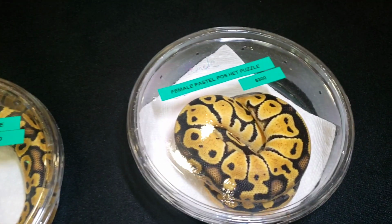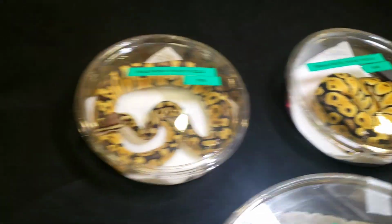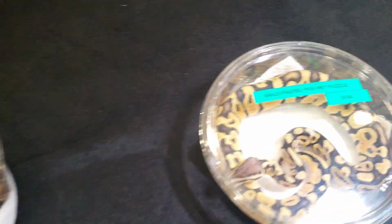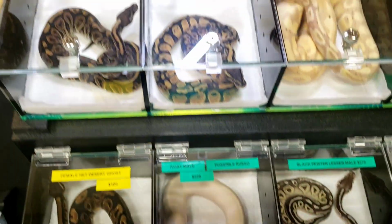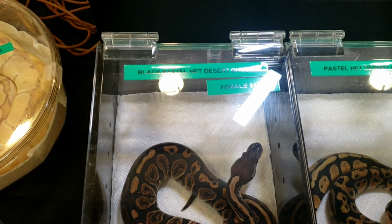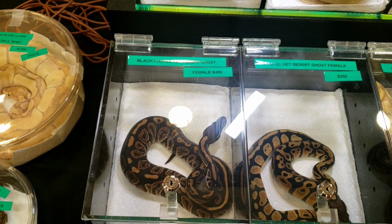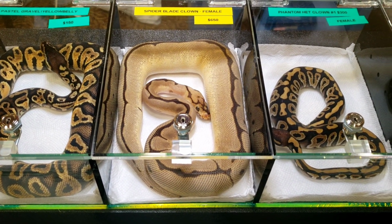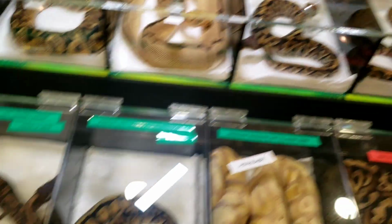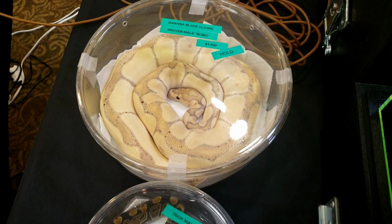This is awesome. Female pastel possum puzzle. Yeah, pretty sure that's a hit. Awesome. Mark brought some really pretty snakes. If he doesn't sell that one, I might get it. Black pastel het desert ghost female. Sorry. There we go. The light's kind of throwing the camera off. Blade spider clown female. Phantom het clowns. Proven breeder male. Looks like he's on hold.